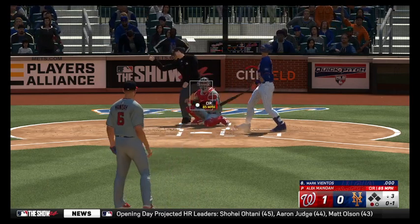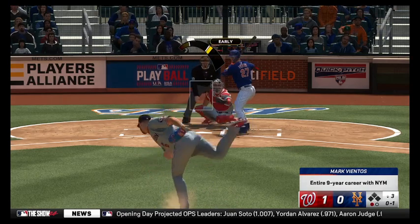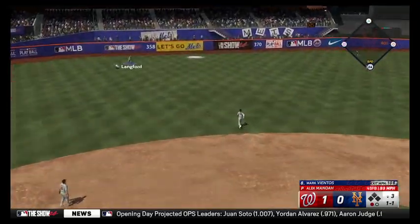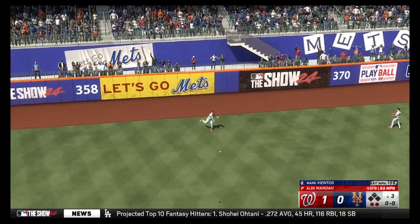Mark Vientos in the box now. No balls and a strike. The Mets trailing by a run here in game one of this three-game set. Now a screamer into the outfield. Ball's hit hard, and that's going to be caught by Langford.